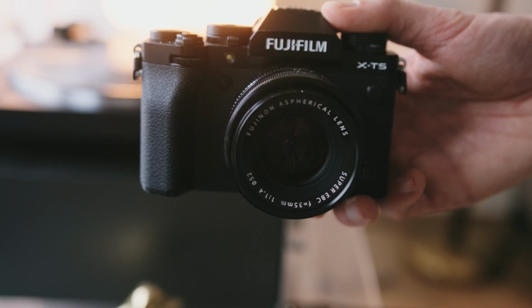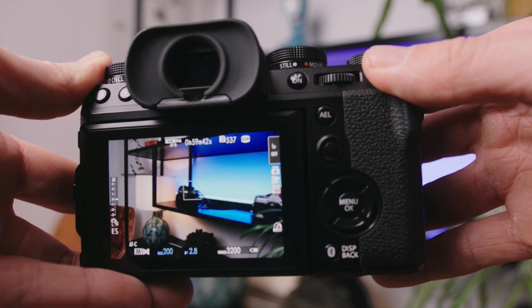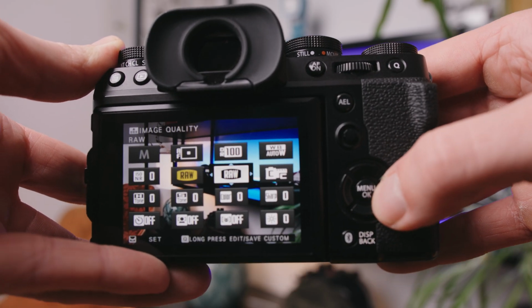What I really care about in a camera is the ease of use. Luckily I'm already familiar with Fujifilm's menu system and everything is still the same. It feels like my X-T3 on steroids.